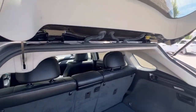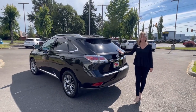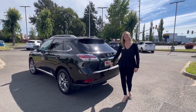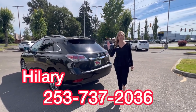Oh, I love it. It is on sale for $18,000. Great deal. It is the best priced 2013 Lexus in the area. I can prove that. So if you're interested in this beautiful Lexus SUV, please call, text, message.